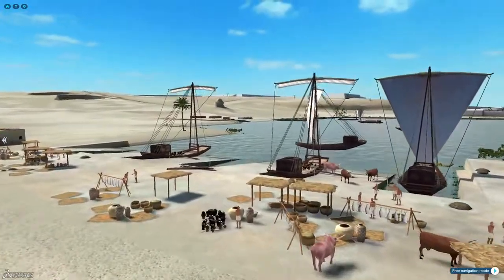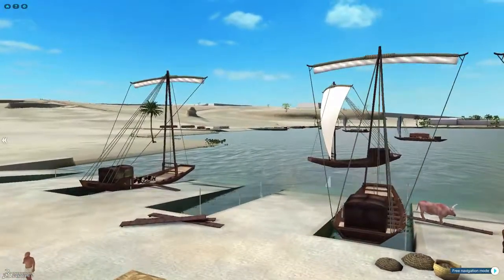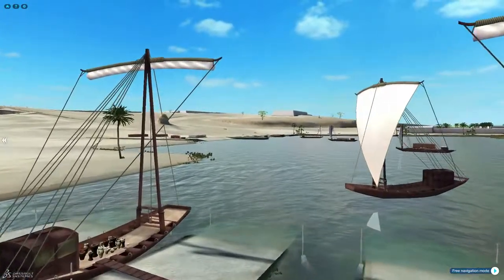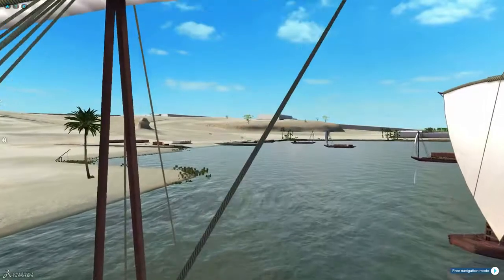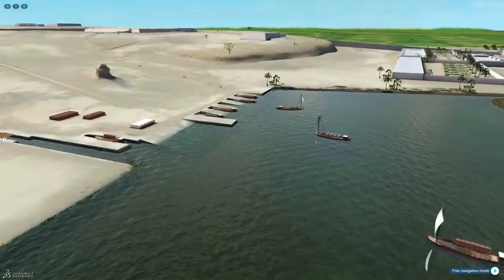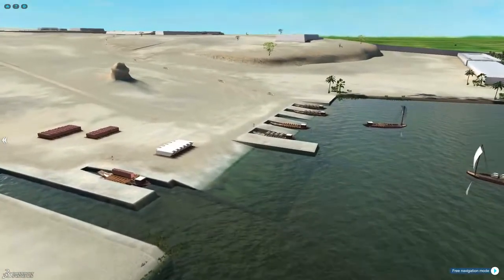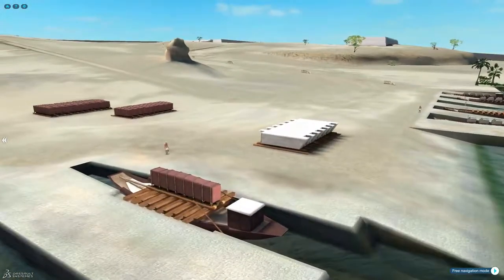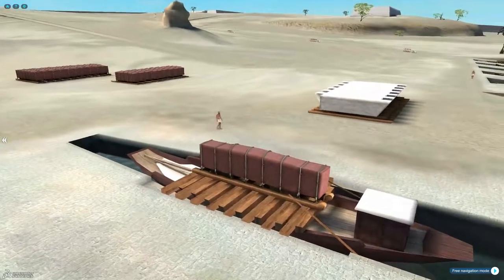Constructing the pyramid is an enterprise that is both religious and social. It is the big state project that unites Upper and Lower Egypt in one common venture. Besides the canals and the towns, 2 ports are required. A commercial port for the ancillary services and a port to receive the construction materials, which we're flying over now. And here are the red granite beams from Aswan. The Egyptians extract them by striking the stone with balls of dolerite, a material much harder than granite. This is very long and very painful work.